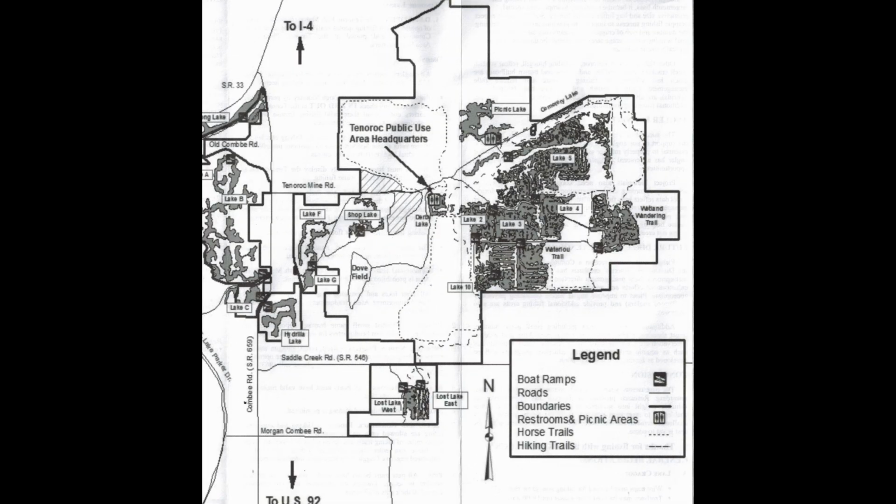Okay, in this video, you'll see Jeff and I fishing in Lake F at Teneroc. This is one of the many lakes at Teneroc Fish Management Area. If you've not been there before, you should try it out. Lake F is shown here with the yellow arrow.